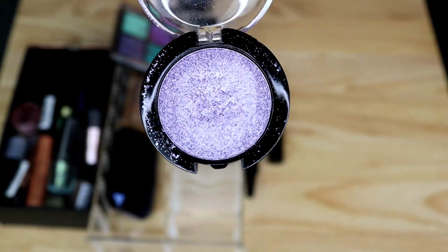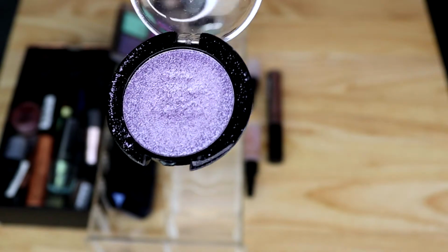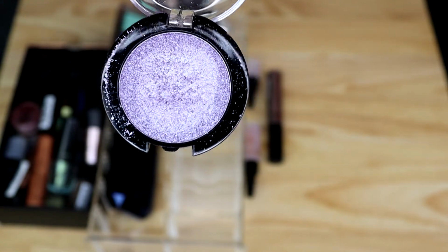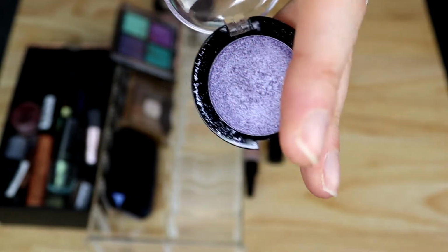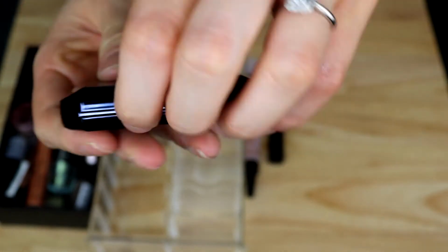This MUA Single Eyeshadow was gorgeous. It's in the shade Lilac. Oh, it's so stunning and it's so pigmented and so pretty. But now that MUA brought out their new eyeshadows, I don't really reach for the singles, to be honest. So that can go. The Ted Baker Eyeshadow Trio.